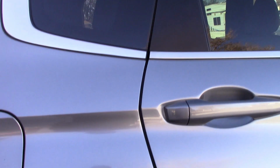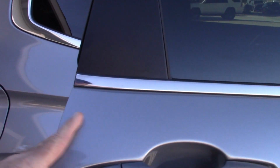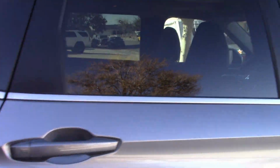Gas door is a real nice fit and very even. I don't see anything out of place. Same thing with the door. Very good fit. So the fit is very good. As far as doors, the doors are very solid. The closures on the doors are very easy, and they don't have that tinny feel to them. Very good.